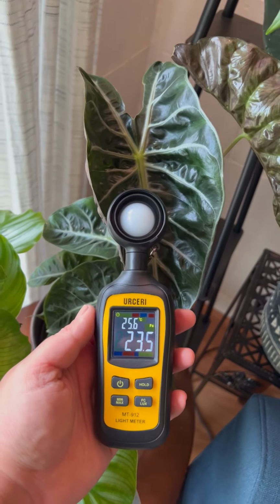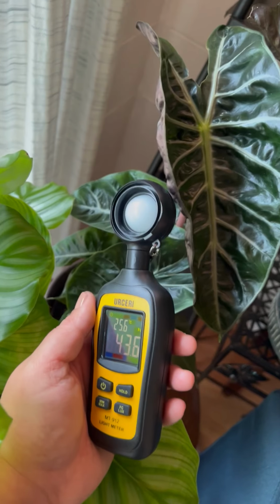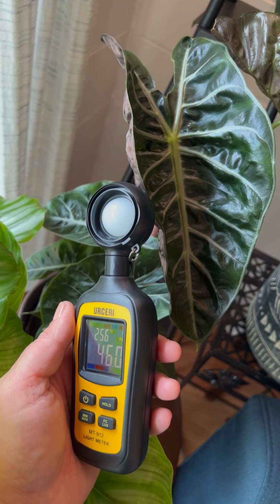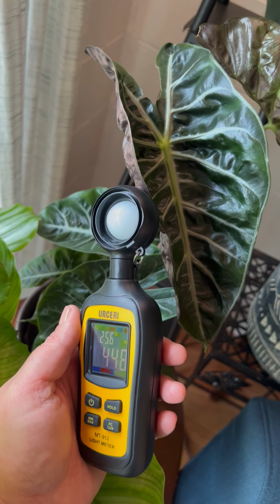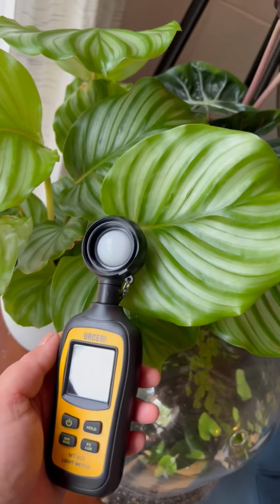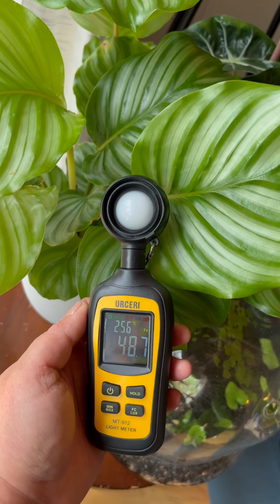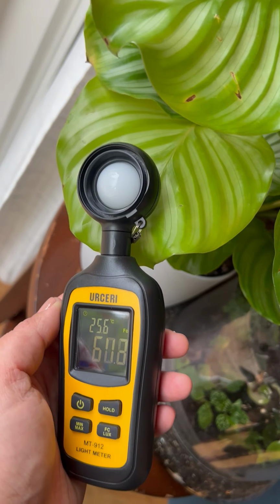This guy is certainly not a low light plant. We hope he gets more light than that. And I do have a couple other grow lights that I usually have on these. I just rearranged and I haven't put them up yet. So 50-foot candles almost. That's still too low for this guy. Right over here, we're getting closer to the window, a little over 50. Getting up to 76 there.